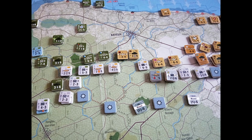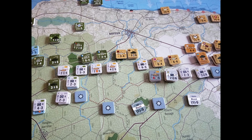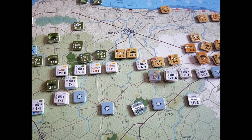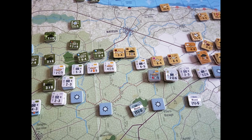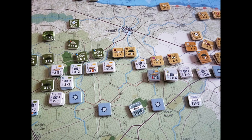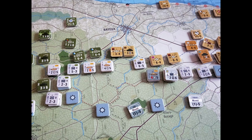So they did that on the left around Balleroy, recapturing Balleroy. They forced the British back near Tilly-sur-Seulles on the right. Again, Tigers getting involved. And this whole area here, south of Bayeux, is really turning towards the Germans.